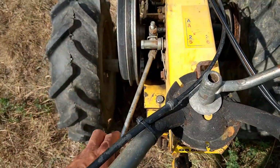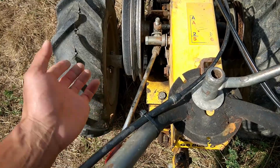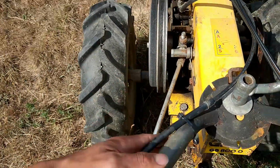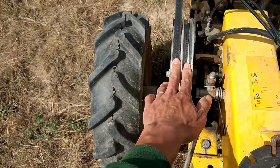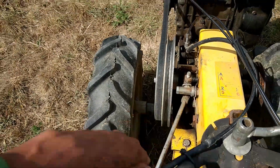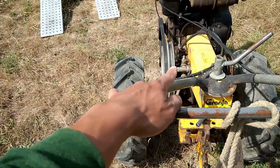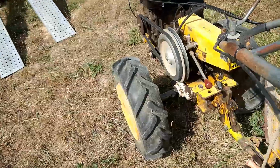So how many speeds does it have? 1, 2, 3. Two speeds going ahead, one speed backward. Okay, that's it. Usually they say you should put two belts on it, but I put only one, because this belt is about €28 only. I bought a cheap one before.